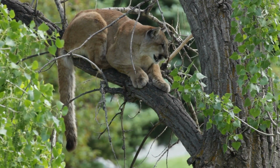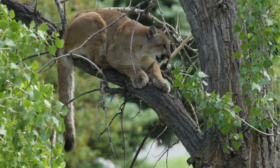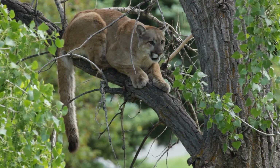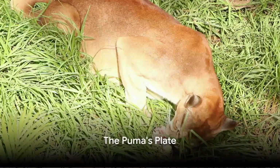Their adaptability is a testament to their resilience and survival instincts. So, whether it's a snowy mountain or a hot desert, pumas know how to make themselves at home. So, what's on a puma's menu?